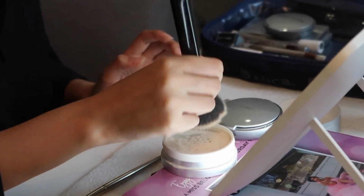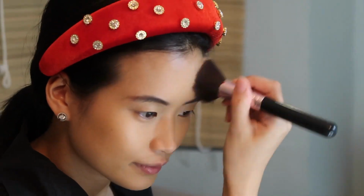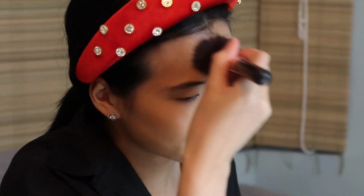I think I'll have to use a smaller brush for under my eyebrows. So I'm going to use this brush. Let's fix this. Okay, the next step is this powder that I use. This is like my HD powder. This is for the lights and the cameras. Okay, I can use this on the forehead. Forehead! Okay. So that it won't shine.